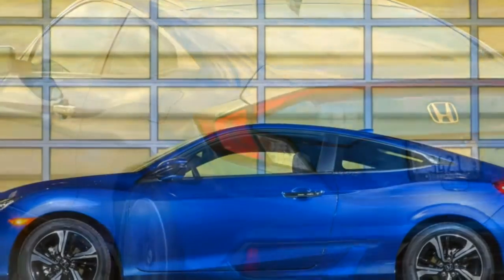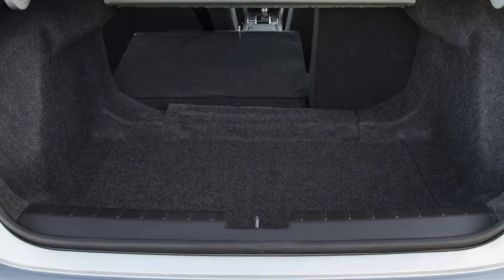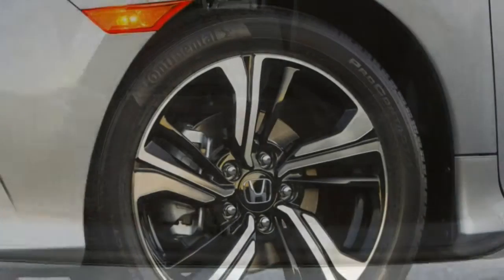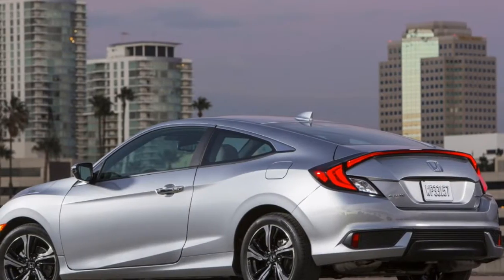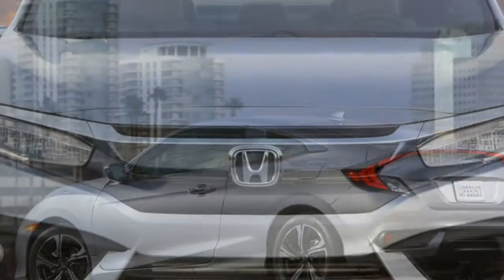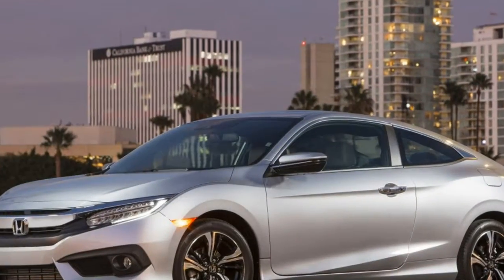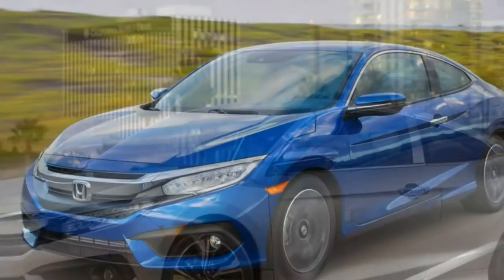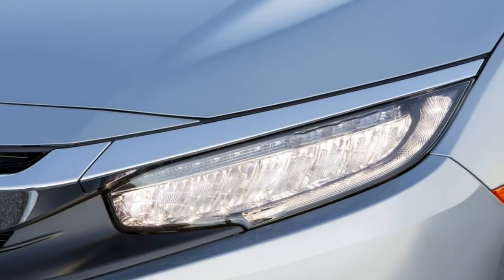Plus, a price that should start under $20,000, full Civic Coupe pricing is not yet available, should give thrill-seeking Civic Coupe LX buyers plenty of money left over for upgraded rubber. Can't go wrong. That's not to say that there's anything wrong with the better equipped, turbocharged Civic Coupe models, which still offer plenty of verve.